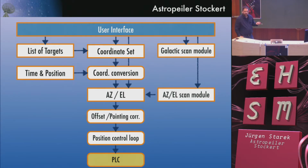Then the desired azimuth and elevation are calculated from out of that. Afterwards, we can apply corrections. That is very important because we don't calibrate our telescope anymore.